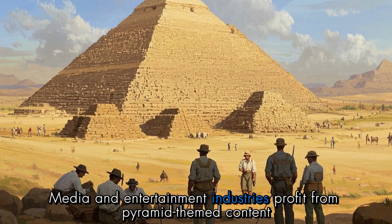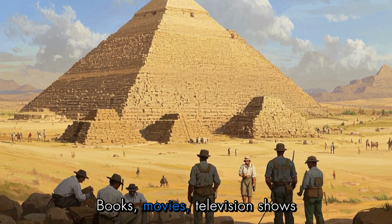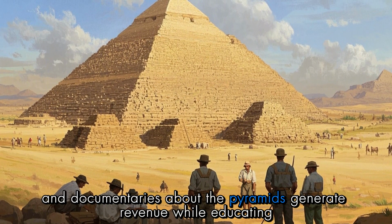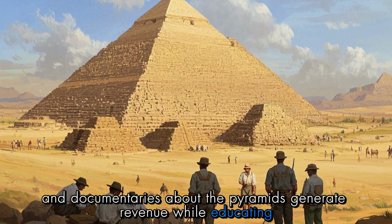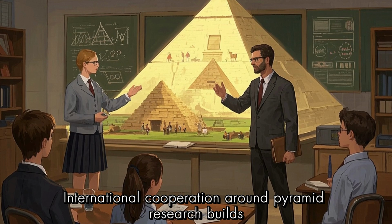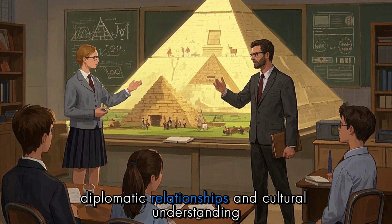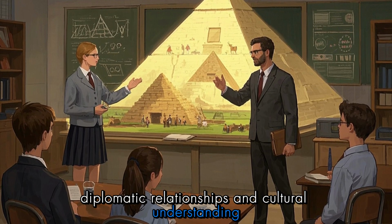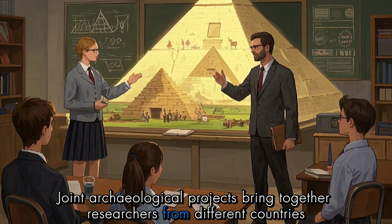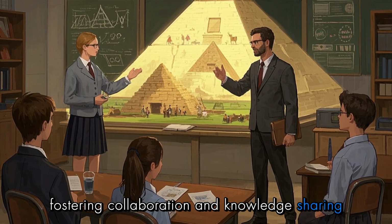Media and entertainment industries profit from pyramid-themed content. Books, movies, television shows, and documentaries about the pyramids generate revenue while educating and entertaining audiences worldwide. International cooperation around pyramid research builds diplomatic relationships and cultural understanding. Joint archaeological projects bring together researchers from different countries, fostering collaboration and knowledge sharing.